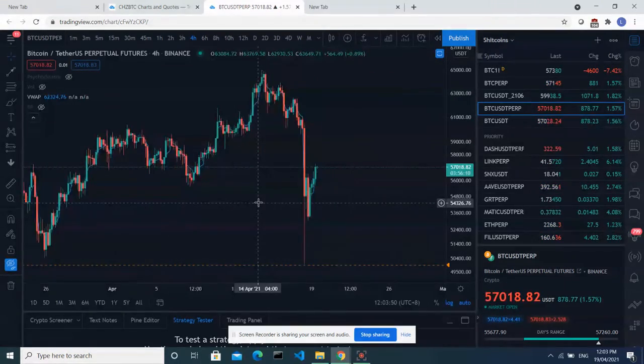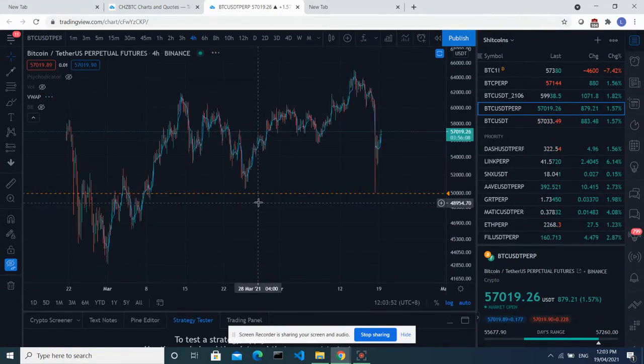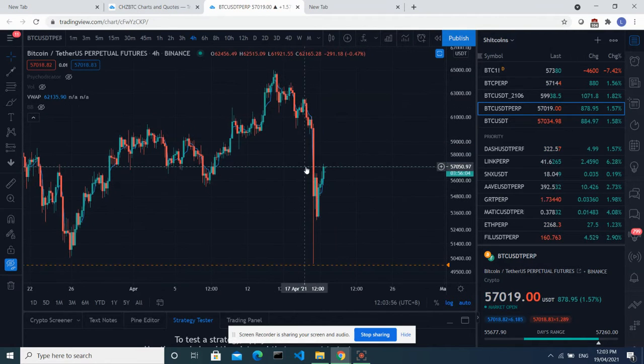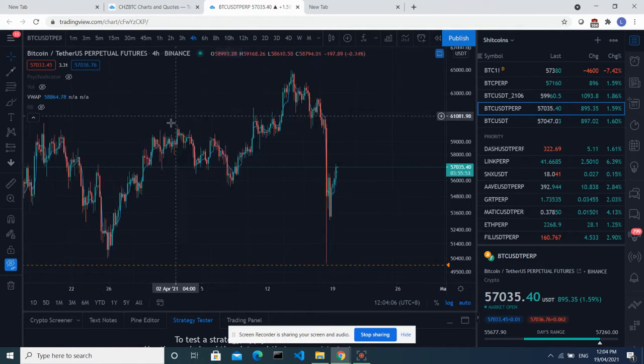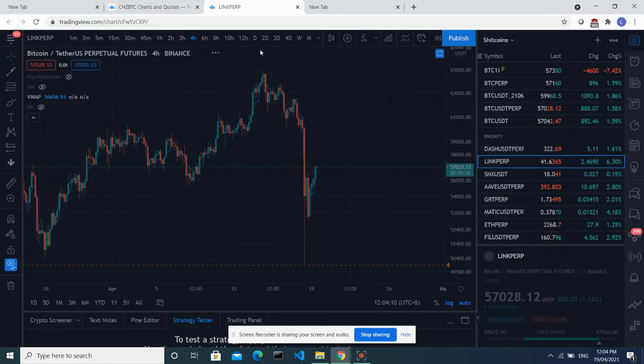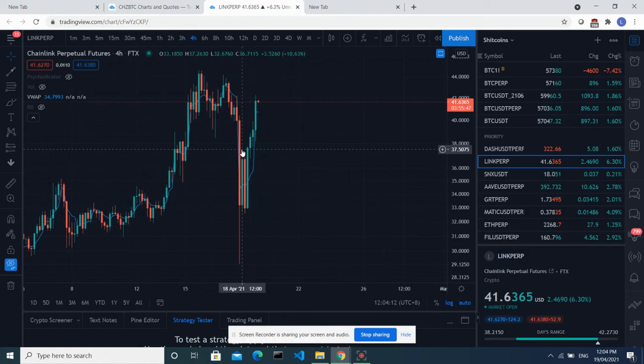Hopefully things play out well and we just bounce to this region so it's easier to manage the risks. I also want to get out of some of my underwater longs, no.